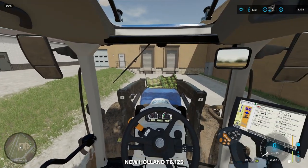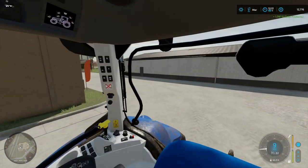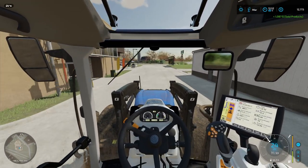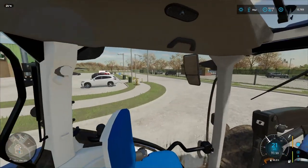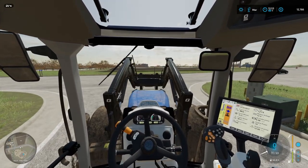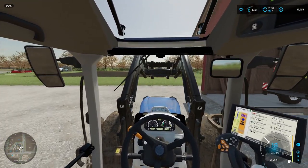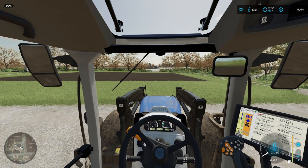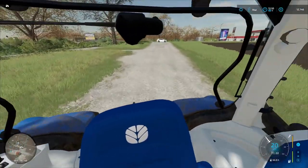Nice. Just gotta wait for it. 1,087 dollars made. I think our first actual income from the farm. Not bad at all. I will be needing this front loader again very soon, so I will simply detach it right here. I'll need it to refill the planter over there again.